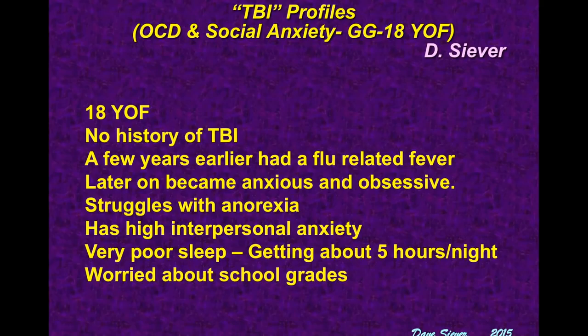a much more documented case here of a client who received entrainment off of David Delight's system. 18-year-old female, no history of a traumatic brain injury or closed head injury. Had a flu-related fever, however, a few years earlier. Later on became anxious and obsessive, struggles with anorexia, has high interpersonal anxiety, gets very poor sleep, about 5 hours per night. And this is always the case.